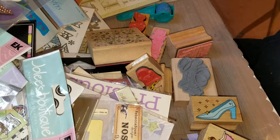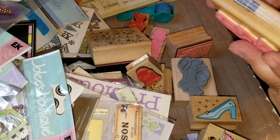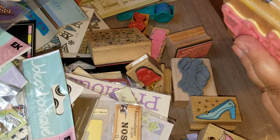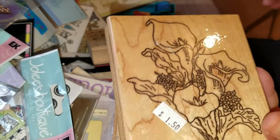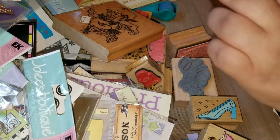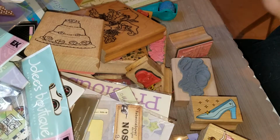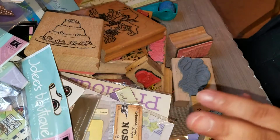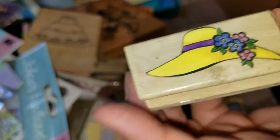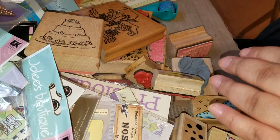This one is big and I like this. Look at this. Let me take this out. Hold on, so you could see the whole thing. Anyway, I did my best to take it out. Look at that big flower. Look at my hand, this is big. Birthday cake. Merry Christmas. I like this kind of stuff, like dress forms and shoes and hats for my project. I like different things, but you know.